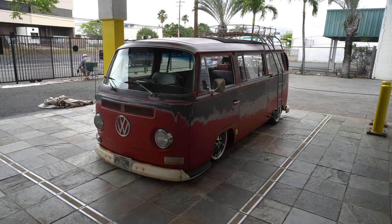So this is appearing in the next Hot VWs magazine. Patina wise, they had this originally, and then this is a brand new roof on top, and they've sympathetically patinaed around the side there, which I think looks really nice. This is obviously bagged. It's got two compressors in the rear, just so that it goes up and down a little bit quicker. We'll have a look underneath. Can we see that? It is literally dropped on the transmission.